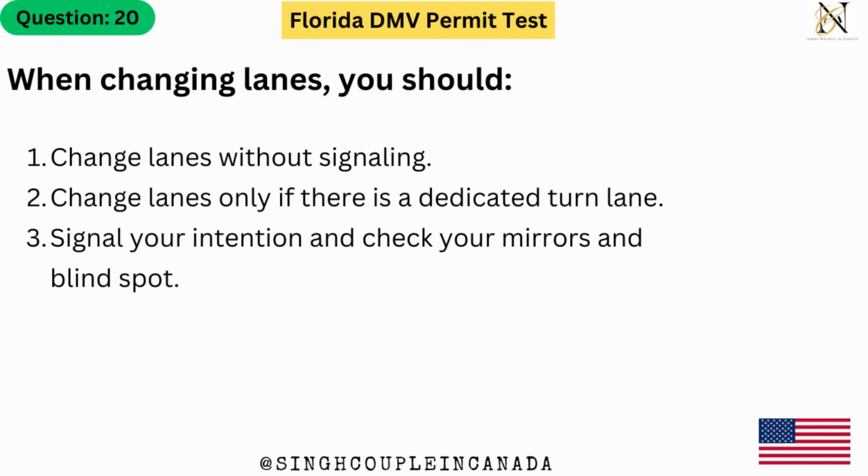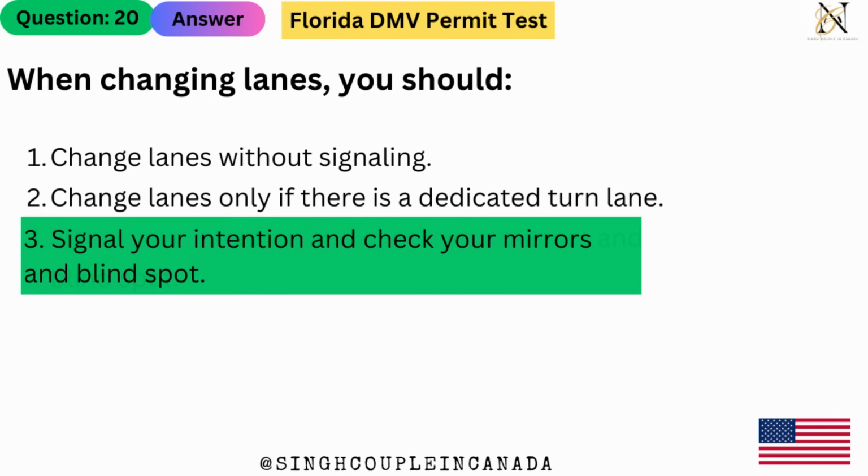When changing lanes, you should: 1. Change lanes without signaling. 2. Change lanes only if there is a dedicated turn lane. 3. Signal your intention and check your mirrors and blind spot. The answer is 3. Signal your intention and check your mirrors and blind spot.